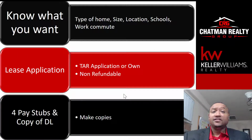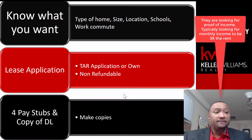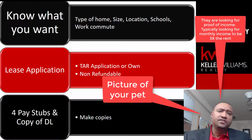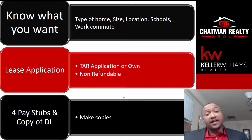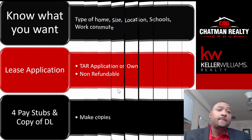All right. Number 3, you just need to have copies of certain things. You need at least 4 pay stubs, copy of your driver's license. Okay. You need to also, I don't have it on here, a picture of your pet, if you have a pet and you're going to be putting out a pet deposit. You need a picture of the pet. Some places don't want Rottweilers and pit bulls. Hey, I raise pit bulls, so I get that for the pit lovers out there, but they don't want them. So they're going to ask for that. So be prepared.